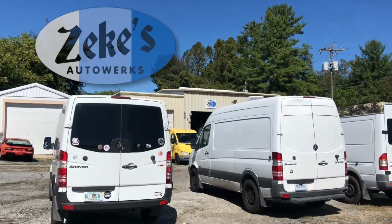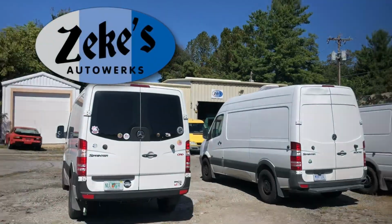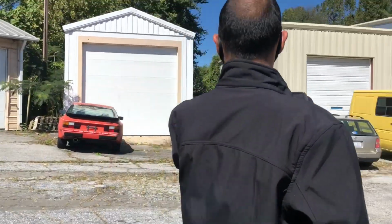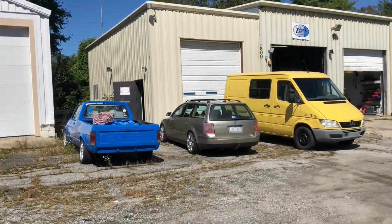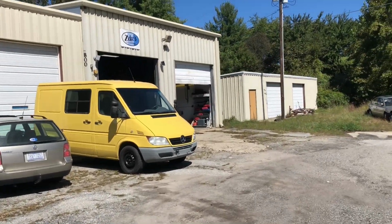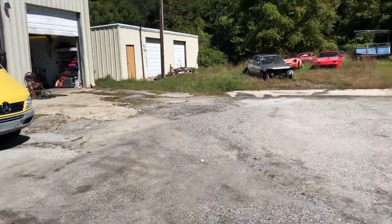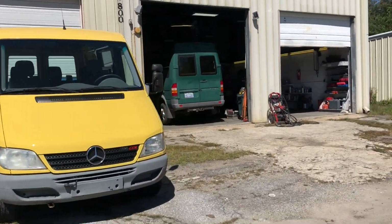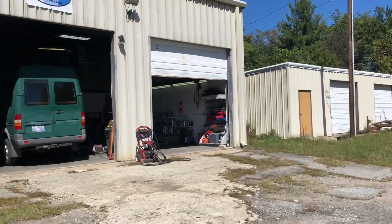Visiting Zeke's Autowerks here in Hendersonville, North Carolina. Cool Volkswagen truck here. Oh, I love the yellow T1N. It's so cute. Ooh, it's got a bench in the back. Yeah, that's really pretty. It is really pretty. I'm curious about the green one though. Lead the way.